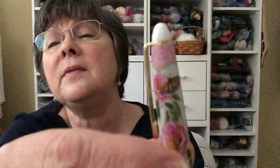a gorgeous pen, and you'll notice, if you can see right there, it has monarch butterflies on the pen. And I always keep a pen either in my project bag or in my Notions pouch because I like having something handy to write on if I need to make notes on a pattern.